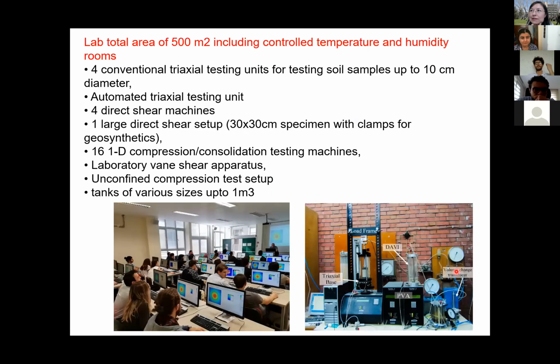We have a total laboratory area of 500 square meters, including controlled temperature and humidity rooms. A variety of testing equipment is available, some of which is listed here. Conventional triaxial testing units, which we use for teaching classes. We have an automated triaxial testing unit and an expansive machine in the lower right figure that is mainly used for research.